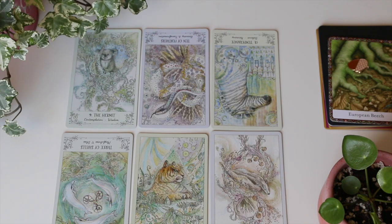Then we have this 10 of feathers in reverse. So I'm seeing that one of you is still having a hard time recovering from a past heartbreak or from a past ending. Or it could be even just the difficulty of getting through the transformation of this connection, especially in the case you guys are opening up the relationship to other people. That could be bringing lots of joy in one way, and in the other way creating a bit of stress and jealousy and difficulties to recover.